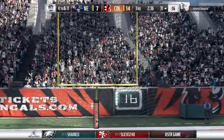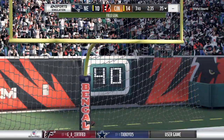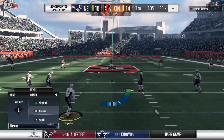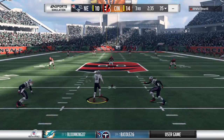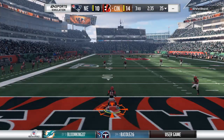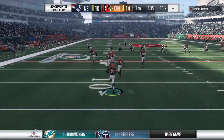And his kick is absolutely perfect. And they'll cut the lead back down to 4 now at 14-10. A decent drive there to start the third quarter. They only salvaged 3 out of it, but they do inch a bit closer. Yeah, still lots of time to go in this one. Take the points, move on, and let your defense try to get the ball back.